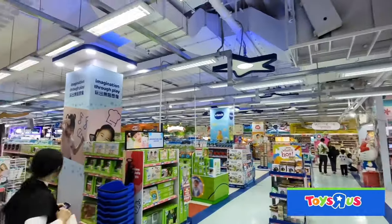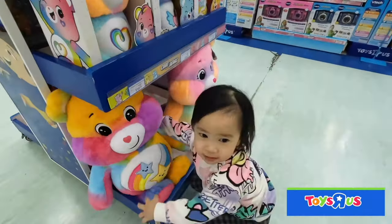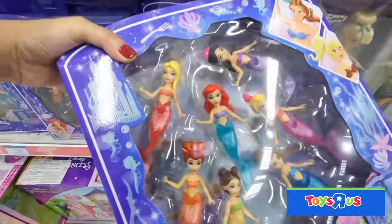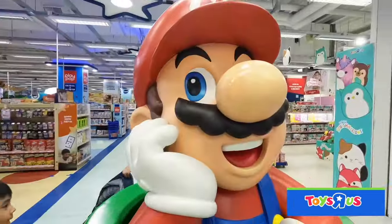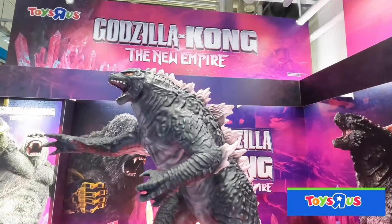So we are here at Toys R Us, Hong Kong's biggest toy store. Visiting Toys R Us here in Hong Kong is always a good idea because they have so many toys that can only be found here. From Mario, Cinema Roll, to the latest Godzilla and King Kong.